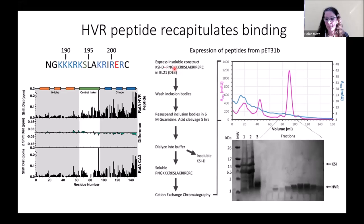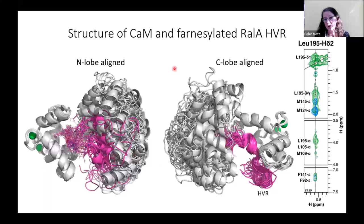Okay, so we used this then to solve our structure. So this is the structure of calmodulin with the HVR peptide of farnesylated RAL. And on the right here, I've just shown you the carbon NOESY and the X-filtered experiment that we recorded with our labeled peptide with just a particular hydrophobic amino acid.